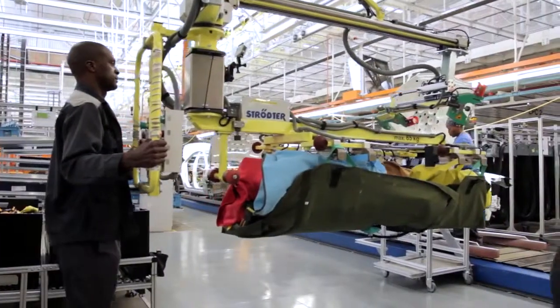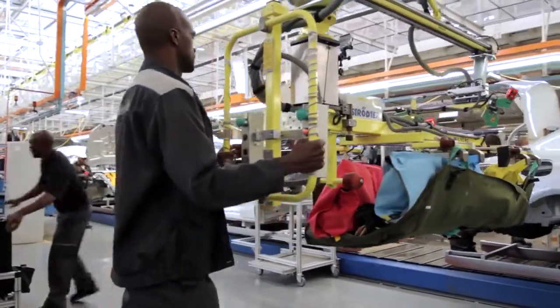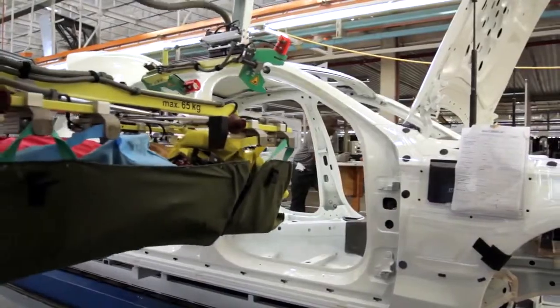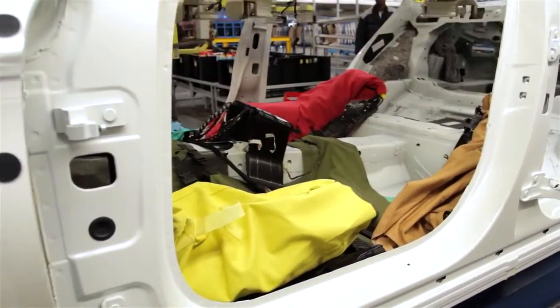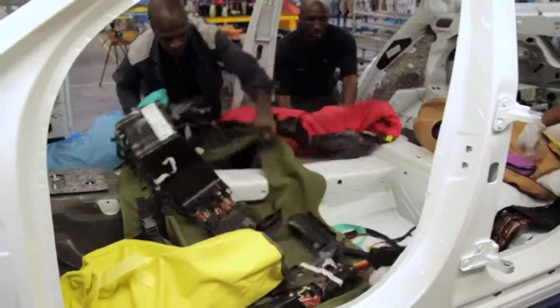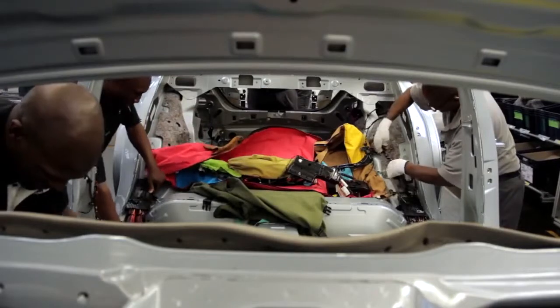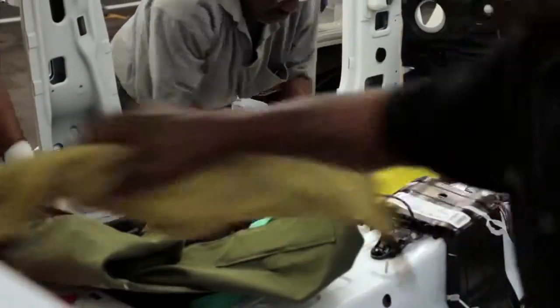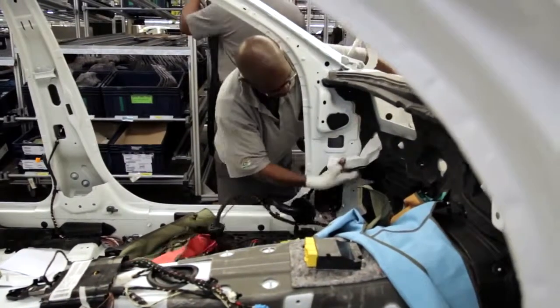The main electrical harness manipulator or picking device is nicknamed the Spider. It is operated by a skilled employee, and it helps lay out the electrical harness perfectly inside the car body. This ensures a quick and efficient installation of the electrical harness. The electrical harness comprises all the electrical wires needed to make the car function.